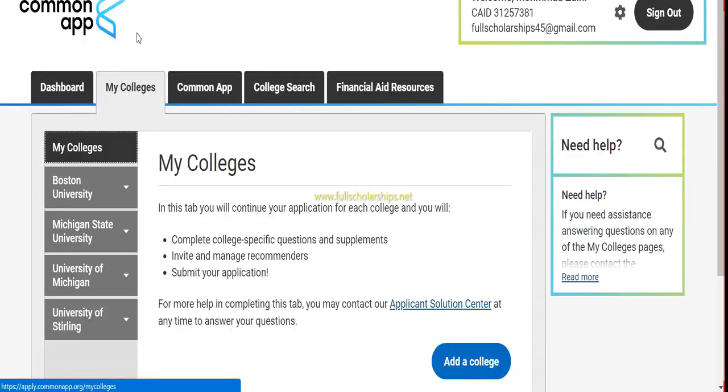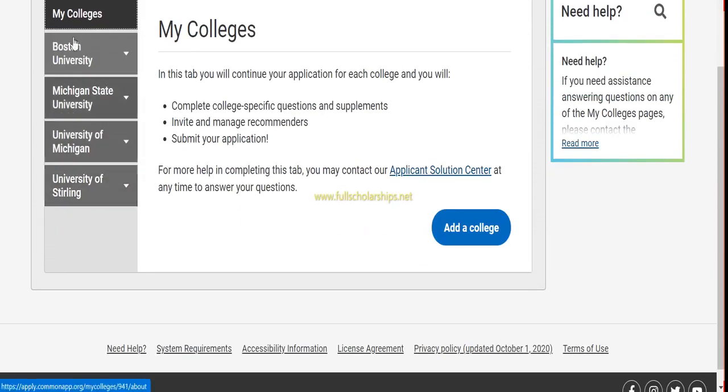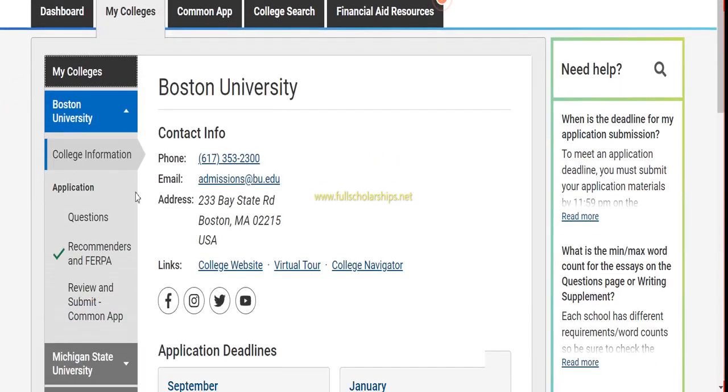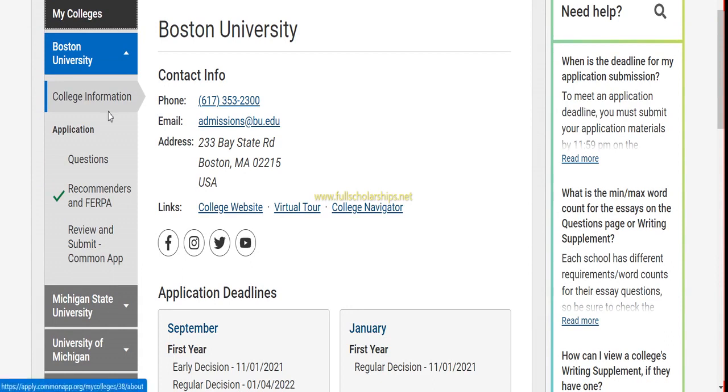Now when we go on to my colleges, here you can check Boston University. So click on this Boston University here. So you can also apply to other universities. Now here you can check college information.